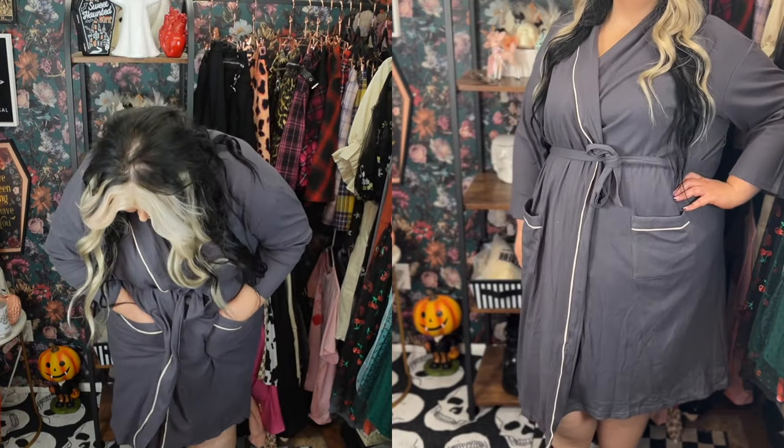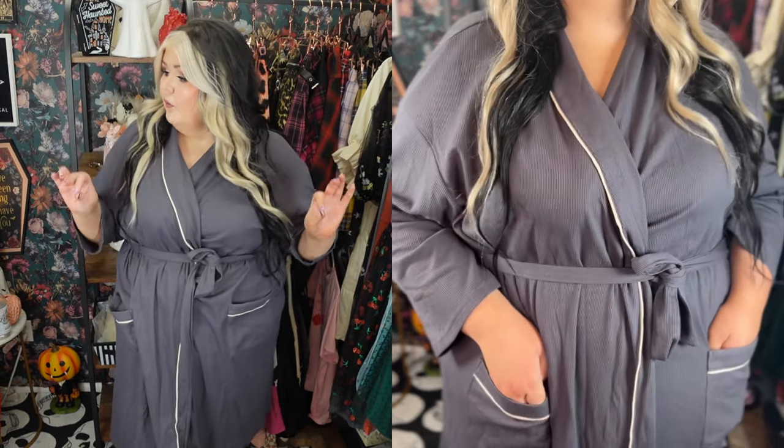Cute. We got pockets. And I feel like it's a longer length than some robes, so even though I am a tall bean, I feel covered. I like the addition of the cream piping. I think it's really cute. And again, pockets, guys. You can never go wrong with pockets. This is a win, a total win. Heck yeah. My cats are being crazy.